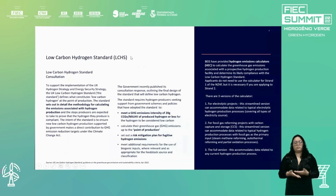Now, also a few words on our low carbon hydrogen standard, and this is essential because any project or producers applying for either net zero hydrogen funding, the hydrogen business model support, or both need to adhere to the low carbon hydrogen standard with the hydrogen that they will be producing. So this standard sets out in detail the methodology that producers can use to calculate the emissions associated with the hydrogen they produce. So the guidelines are that the hydrogen produced must meet a GHG emissions intensity of 20 grams of carbon dioxide equivalent per MJ/LHV or less. And this is very much in line with the standard put in place by our EU neighbors.